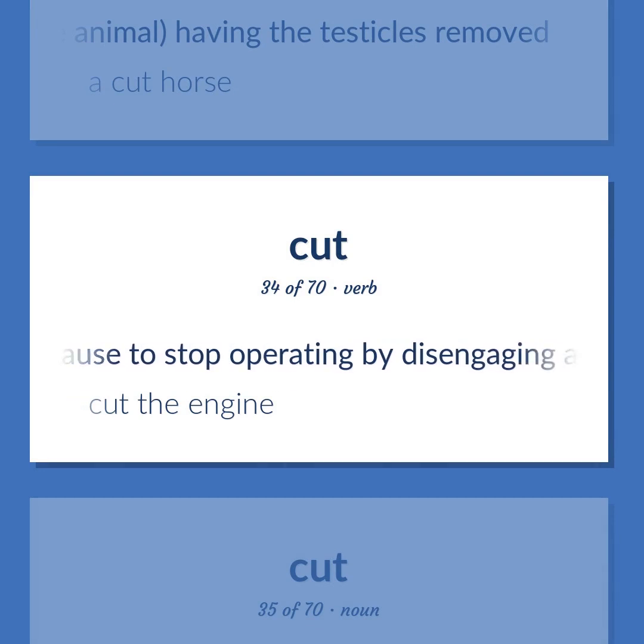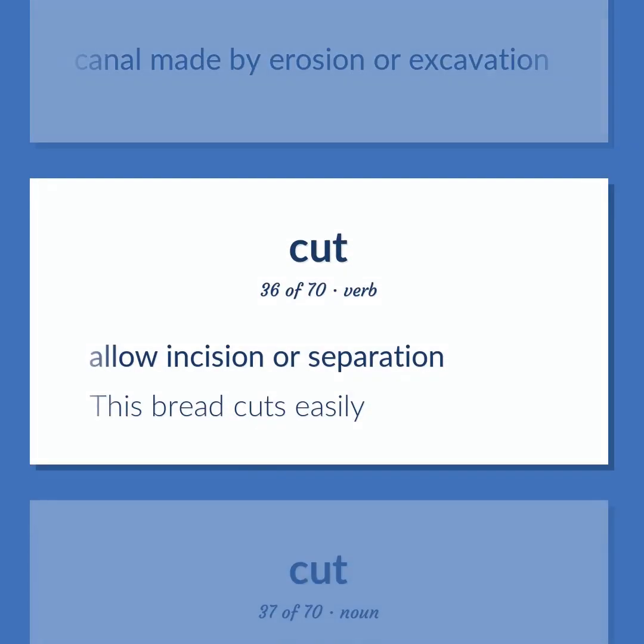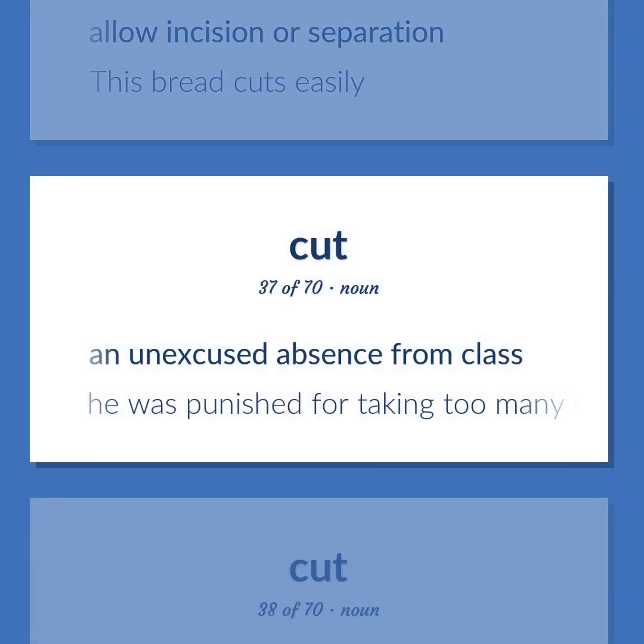Cause to stop operating by disengaging a switch. Cut the engine. A canal made by erosion or excavation. Allow incision or separation. This bread cuts easily. An unexcused absence from class. He was punished for taking too many cuts in his math class.